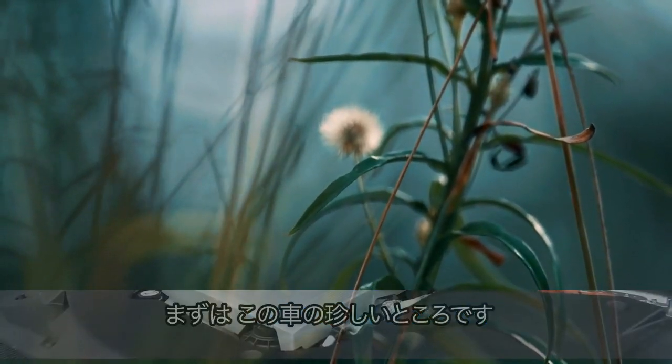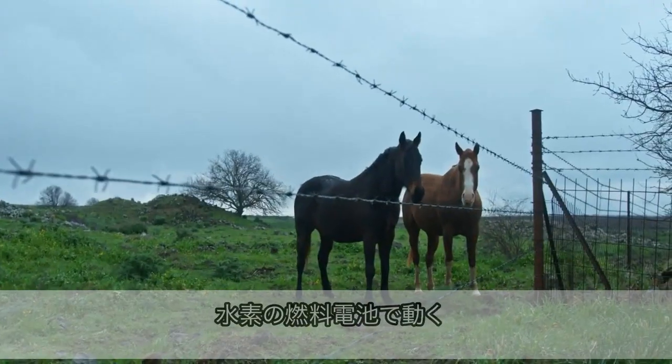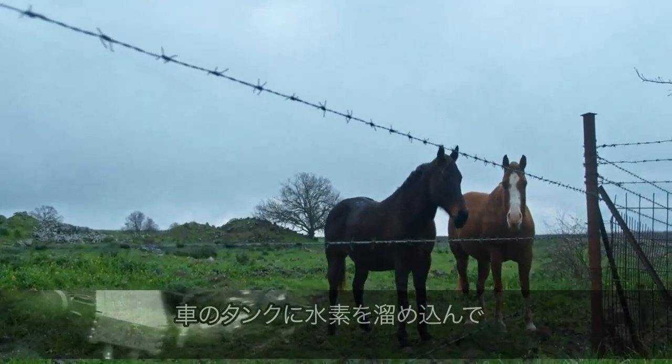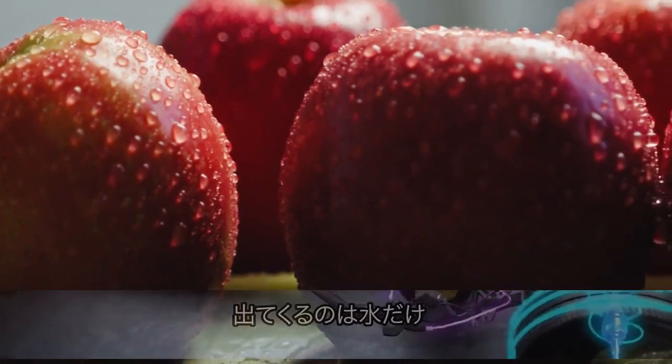Let's start this video by talking about what is so unique about this car, and it's this, look. It uses a hydrogen fuel cell. So what that does is take hydrogen gas, which is stored in a tank in the car, reacts it with oxygen, and you get electricity, which powers a motor. There's also a byproduct, and that's water.